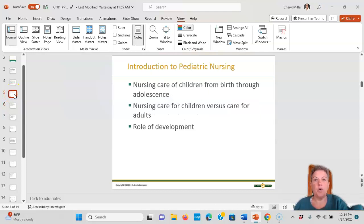Introduction. Pediatric nursing goes from birth till 21. I know this slide says adolescence, but it's actually until adulthood, or 21 years of age. Most people will, around 18, go to college and find their own doctors that they care about, wanting to make a relationship with for the long term. But pediatric providers will take care of you up to 21.